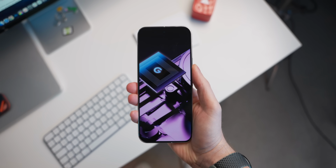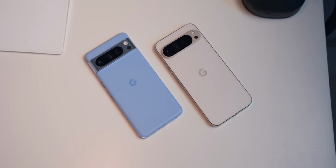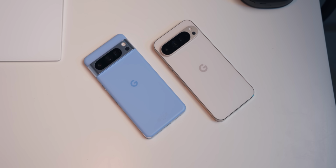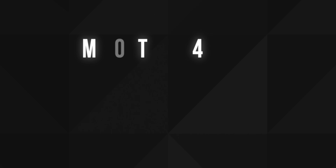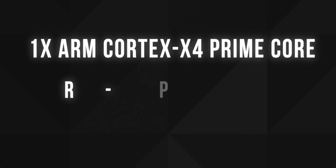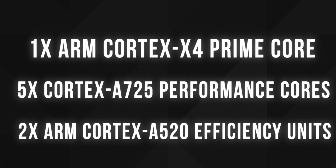Let's start with Tensor G5 though, and as we already know, Google is going to ditch the manufacturing process with Samsung when it comes to this new Tensor G5, and it's going to go with TSMC. Because of this, it's expected to give us a much bigger performance leap from the Tensor G4 than we saw this year round. Tensor G5 will feature an updated CPU cluster consisting of one ARM Cortex-X4 Prime core, 5 Cortex-A725 performance cores, and 2 ARM Cortex-A520 efficiency cores.